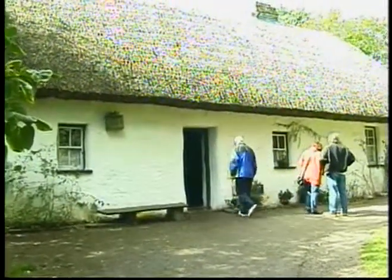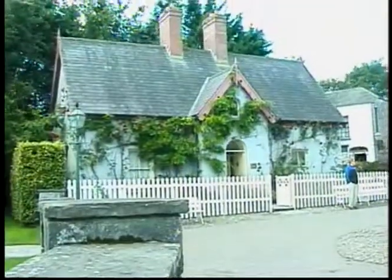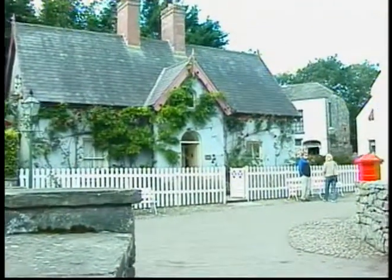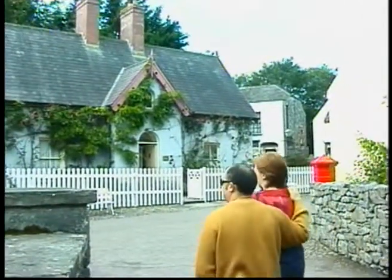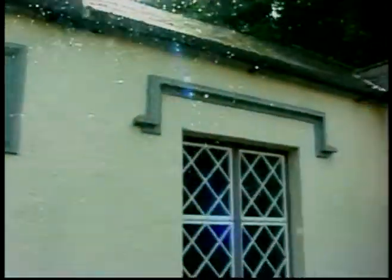No, we're going to go now into the folk park, which we showed you some of before. In the folk park, there's also a village, which gives you an idea of what rural life in Ireland looked like about 100 years ago. And Betty, this is the schoolhouse. It's divided, boys on one side and girls on the other.